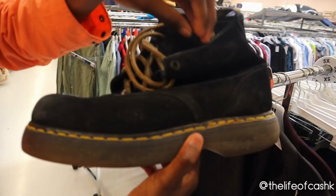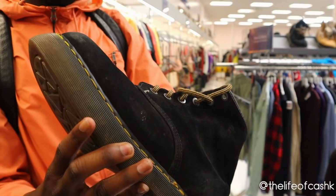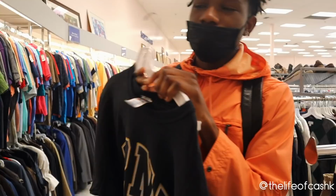All I really got to do is just clean them up and then add different laces in them. So these are some exotic boots, bro. Personally, you think they're exotic? They're just regular boots to me. Though I did find this. I don't know if I would buy it because it does look kind of small, but I feel like I could rock this, you know? It's just a regular sweater that says Army on it.